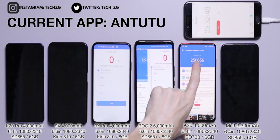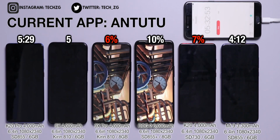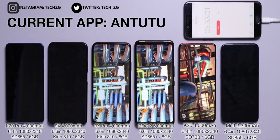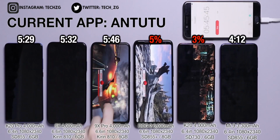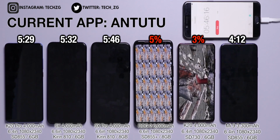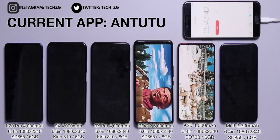We're up to 5.5 hours, and there it is. The Honor 9X non-Pro variant, 5 hours and 32 minutes, a little longer than the K20 Pro, and it went before the Redmi K20. Who is going to win out of the Honor 9X Pro and the ROG Phone 2? And that's it for the Honor 9X Pro. I thought that it was going to keep going, but it switched off. 5 hours and 46 minutes. A fantastic result, but it got beaten by the Redmi K20 only just.